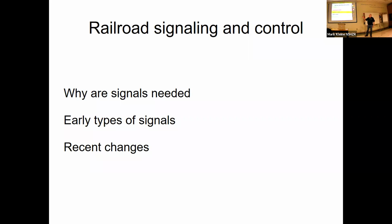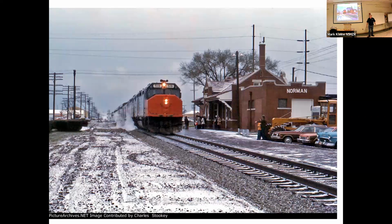The early signals were fine, but they required humans to operate them. And as things developed with the telegraph, they knew they could communicate up and down the line. The electric signals became common, but these were still manually operated for the most part by the local train order clerks in the stations. One of the things that they needed to do was, between stations, also control trains there. Would you go next slide, please?